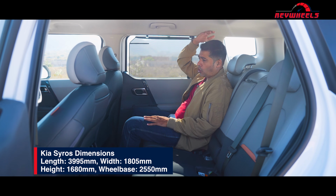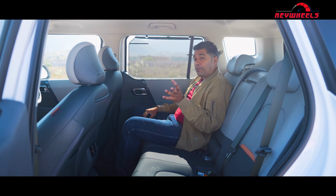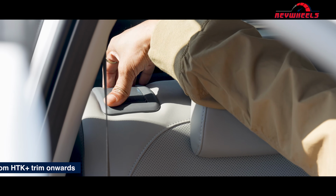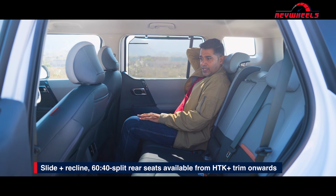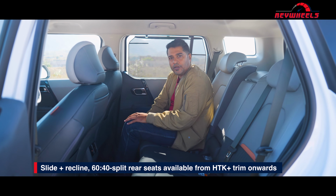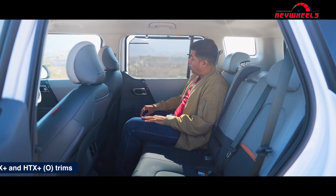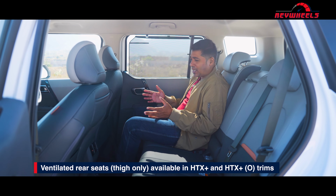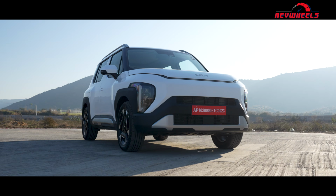Headroom again is not an issue at all, but the party piece here is how adjustable the rear bench is. As you can see, I can adjust the rear backrest, and I can also adjust the fore and aft movement of the rear seat. And you get ventilated seats for the rear bench as well. So as a chauffeur-driven option, I think this is just fantastic.